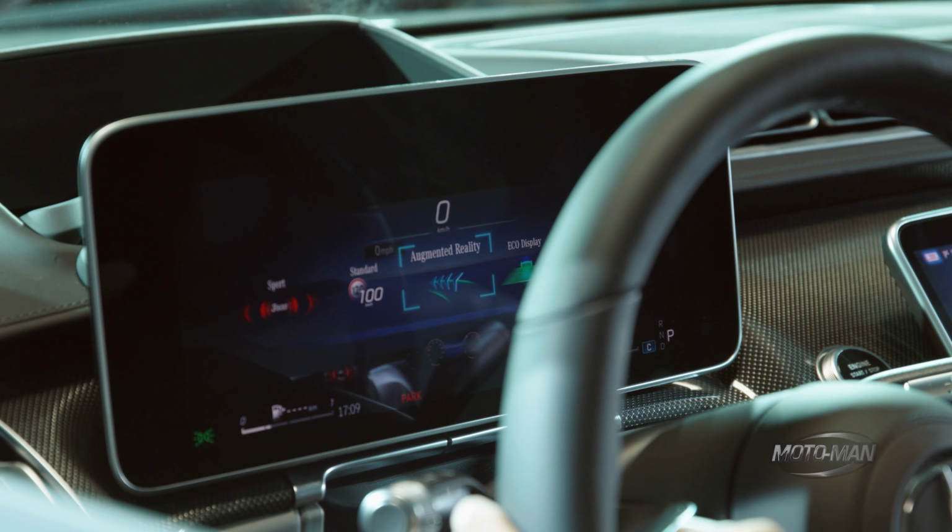I can go in and switch on and off the augmented reality. I can go into an eco-type display. I can turn on and off head-up completely. I can go into a sport mode just for the head-up display, or into a minimal mode.